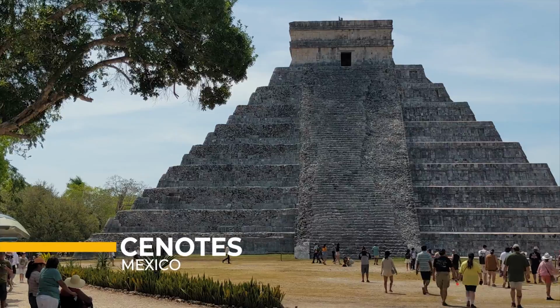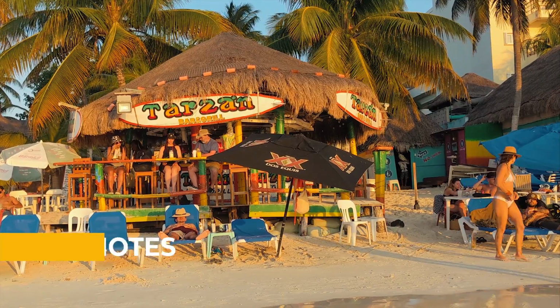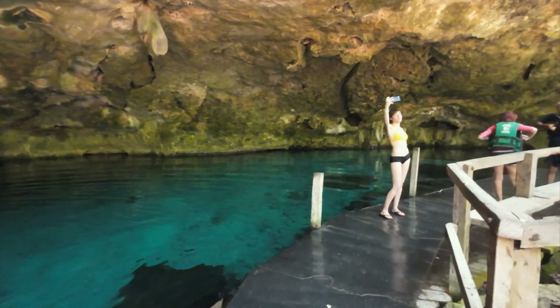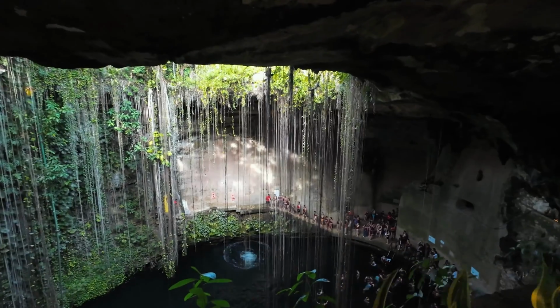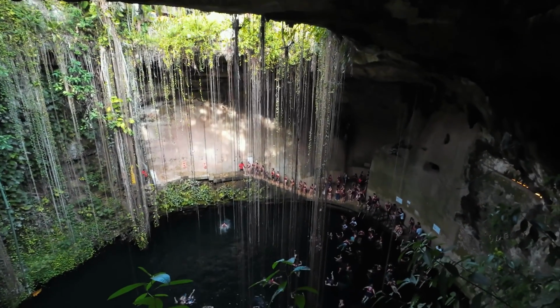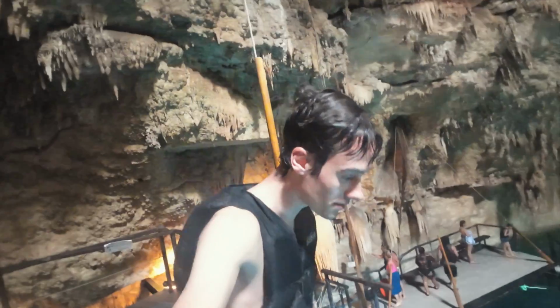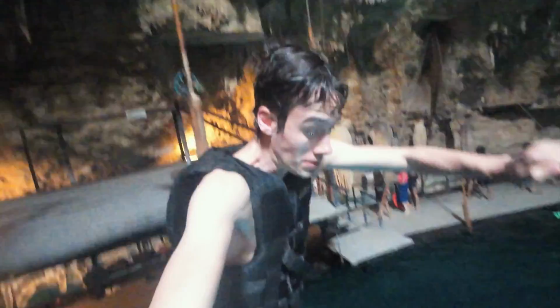Welcome to Mexico, the land of sunshine, beaches and of course stunning cenotes. These natural wonders are like hidden gems scattered throughout the Yucatan Peninsula. And today we'll be taking a tour of some of the most beautiful cenotes in the region. So buckle up, grab your snorkel and let's dive in.